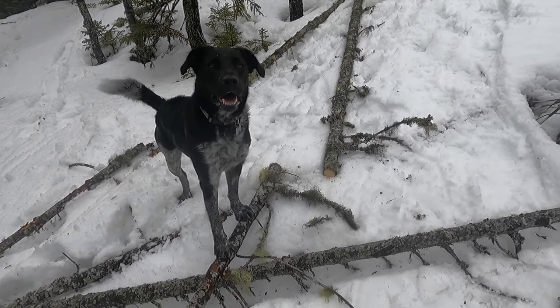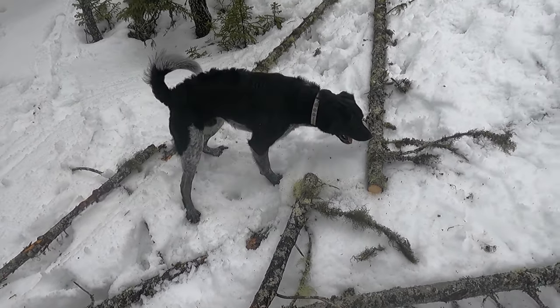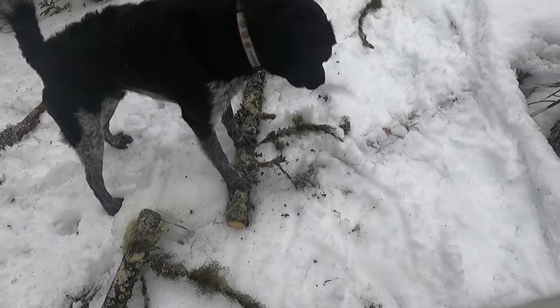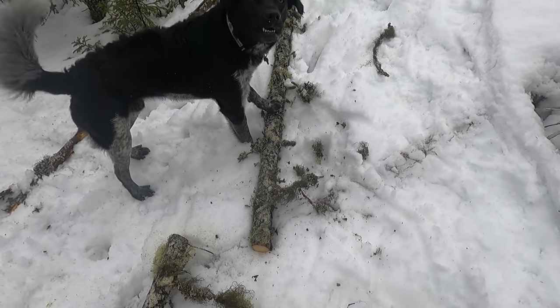He's just obsessed with trees and sticks. He gets right wild when I start sawing a tree down. He ran right under that one. Look at him, tearing the limbs off. Goose, calm down, boy. You're gonna get yourself killed.